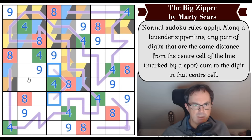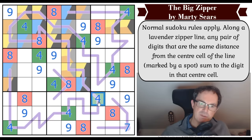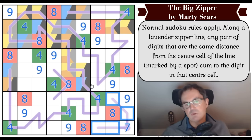I don't know how we know that, to be honest. Okay, I'm not sure about that. There's probably a way we know that, but I don't know what it is. Can we do something with this now? Because this... Okay, that's a 7, isn't it? This is a 7 because 4 can't go on this line anymore.